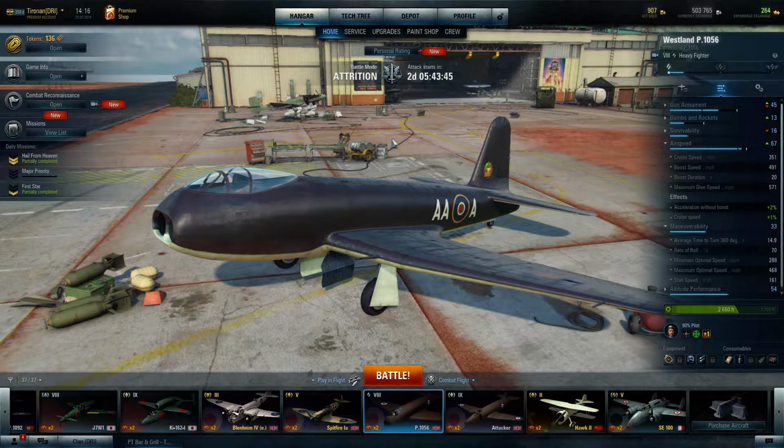And good morning. Today we are introducing the Westland P.1056. This may be the single most expensive aircraft I bought, bar none. I literally had to buy every upgrade on the aircraft, and all the equipment had to be purchased. Isn't that fun? Okay, so bottom line with this.